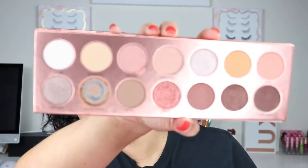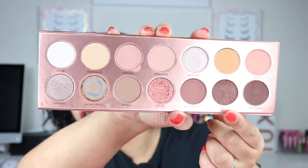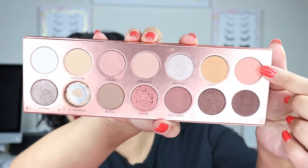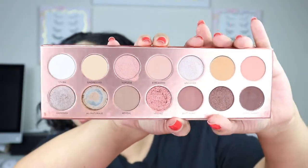But Jaybird, it's messy. It has a lot of fallout. It's hard to work with. Not a fan. But Exposed, Strip, Bare is one of my favorites. Buff and Nakey are some of my go-to colors. I'll pull this palette out just for those. So like this one for sure. Absolutely love this color.